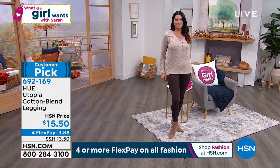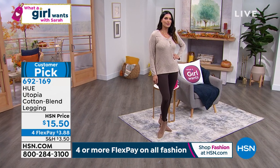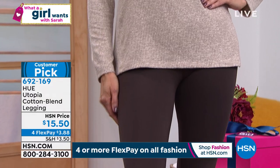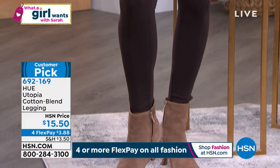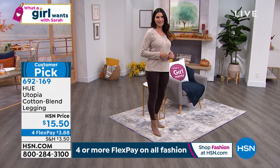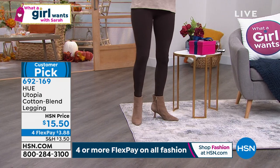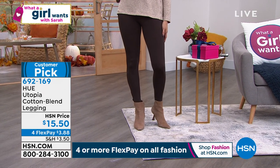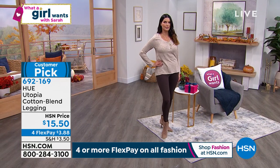Nearly 100 five-star reviews for these. They've always been a customer pick. And again, it's a quality that you're getting from Hue. We are known worldwide for our legwear, the number one legwear brand in department stores. And we named this Utopia for a reason, because it is the perfect legging. We did that with some little extra styling that we added, because Hue likes to give you basics, but elevated basics, fashion and function. We like to marry those two.